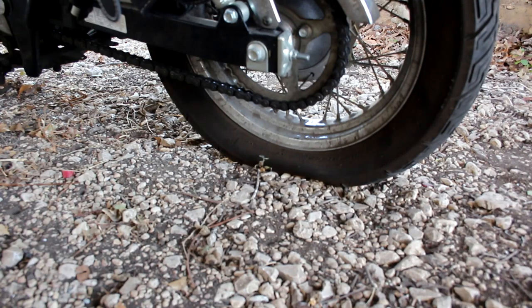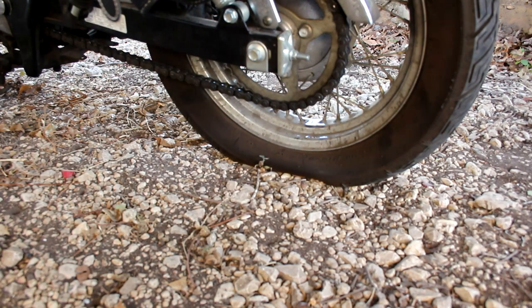So, when you buy a motorcycle, you pretty much have to become a motorcycle mechanic yourself.